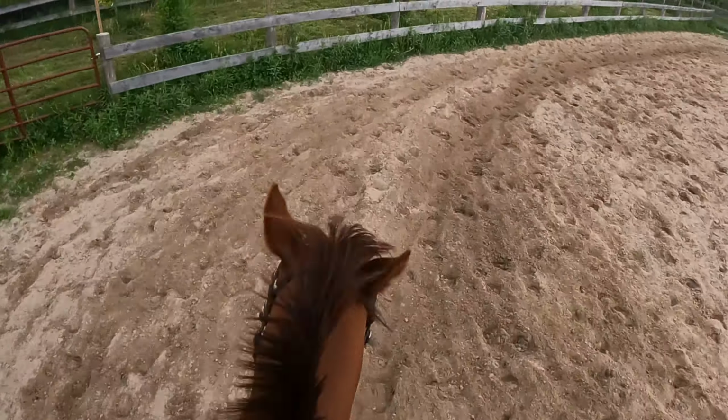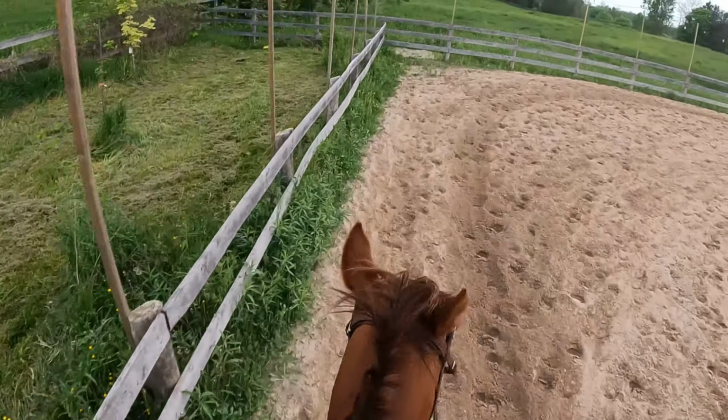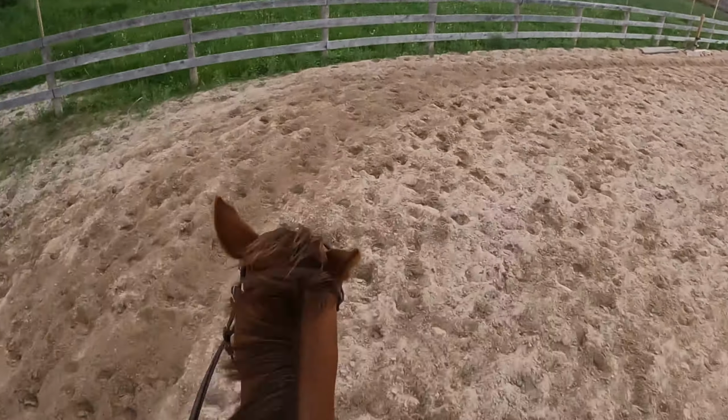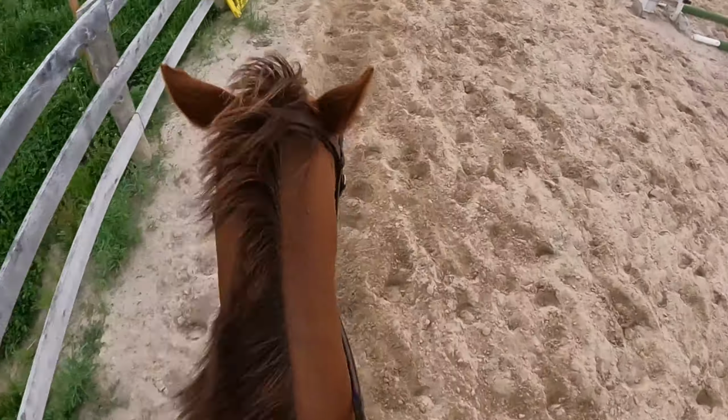So there she picked up the canter before the corner, so we were on the wrong lead. Here we picked it up in the corner, but to be honest, I just couldn't really tell. Sometimes I have a really hard time telling if they're on the right lead or not. Is this right lead?